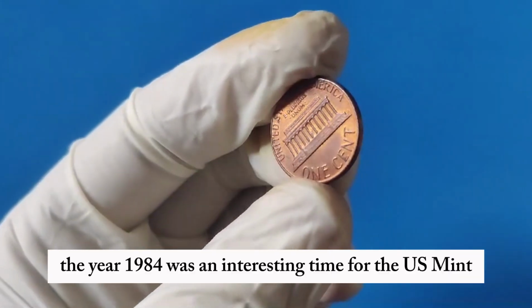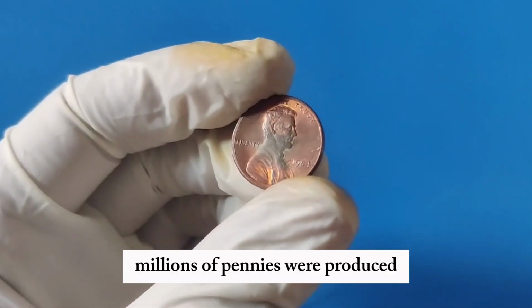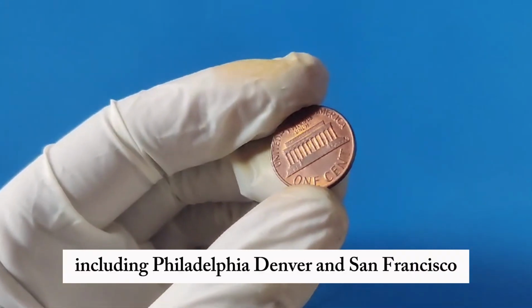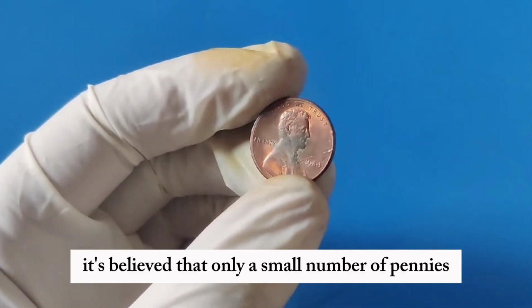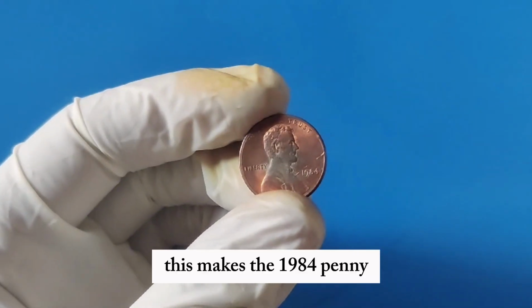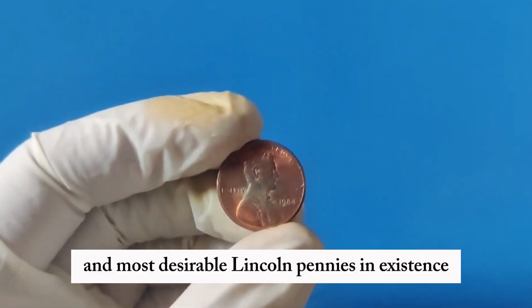The year 1984 was an interesting time for the U.S. Mint. Millions of pennies were produced across different mint locations, including Philadelphia, Denver, and San Francisco. However, it's believed that only a small number of pennies with the doubled ear error were released into circulation. This makes the 1984 penny one of the rarest and most desirable Lincoln pennies in existence.